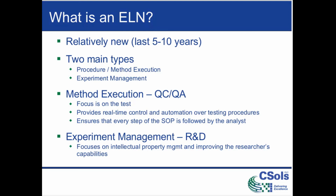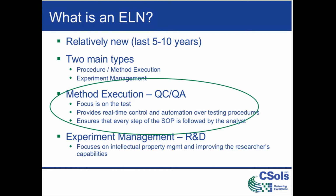For method execution, the focus is typically on the test, and they provide real-time control and automation over the various testing procedures in the laboratory, meaning that they ensure every step of the SOP is followed by the analyst. Experiment management, on the R&D side, focuses more primarily on intellectual property management and improving the researcher's capabilities. So today, being that we're looking at leaner, greener, and more compliant, we're looking towards the cost center of the laboratory, which is typically the quality laboratory. So that's where we're going to focus the remainder of our discussion today.